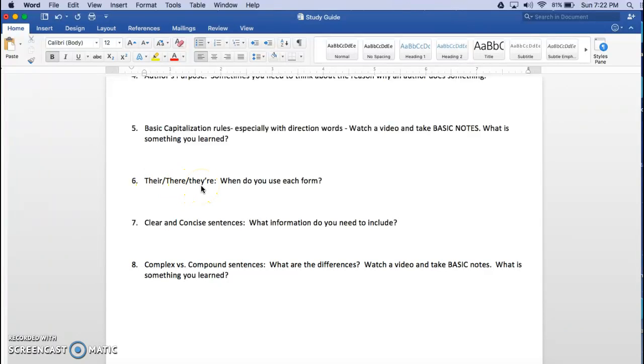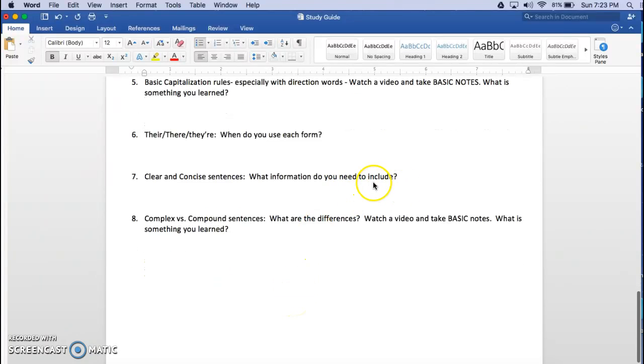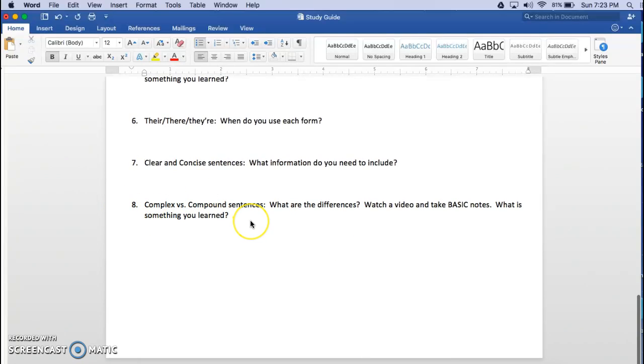This is an epidemic that makes our society look dumb. And I see it all over social media in kids and adults alike, and we have to get better at this. Clear and concise sentences. What information do you need to include when you are given some sentences and you're supposed to combine them to make them clear and concise? Make sure you know the difference between complex and compound sentences. What are the differences?